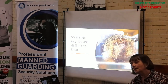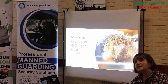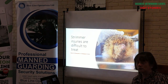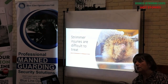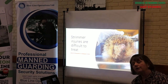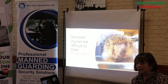If hedgehogs have lost a limb, a leg, I'm afraid it's put to sleep. We cannot put disabled animals that are badly injured back out into the wild. It's just not ethical, it's not legal. So our vet makes a sensible decision along with what we think about can we treat this animal or not. And sometimes if the animal isn't found quickly enough, infection will have set in, you've got fly strike, you've got maggots, it can't be helped.